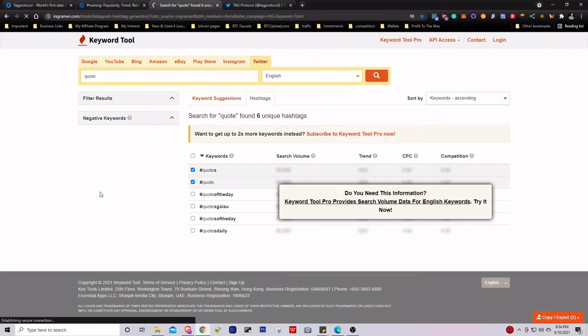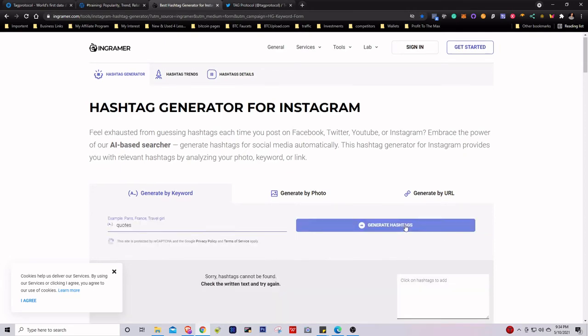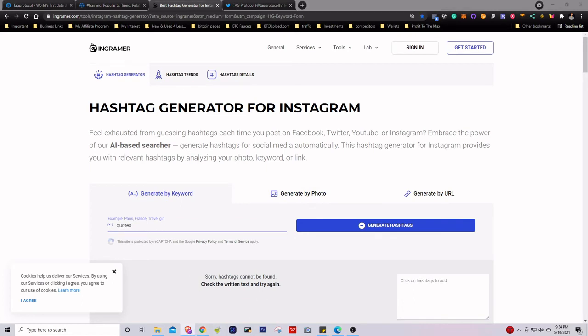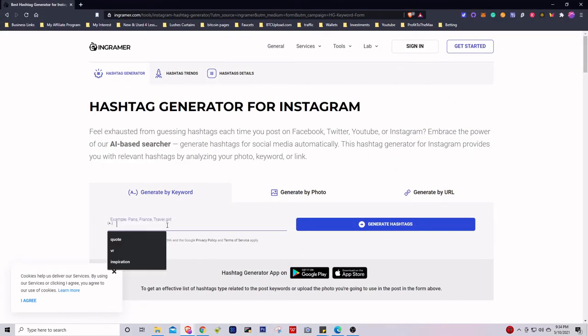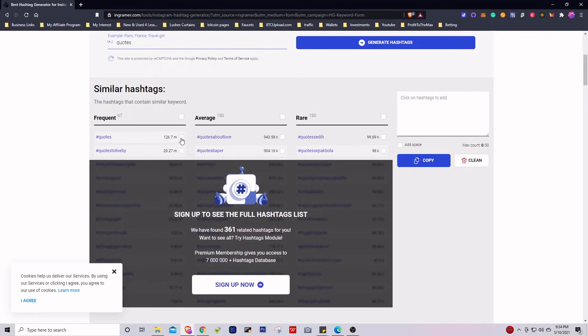Let me see if I can get this one to work. Yeah, still not working for some reason. Okay, maybe I can get it to work here to show you guys. Okay, let's see if I can get it to work here. All right, got it to work. So as you can see, it's frequently used, 126 million times.